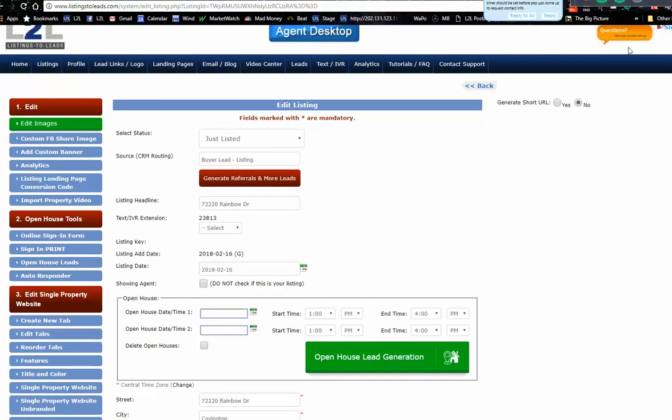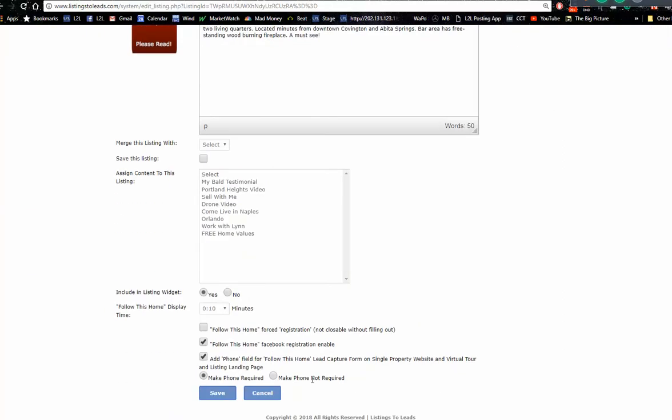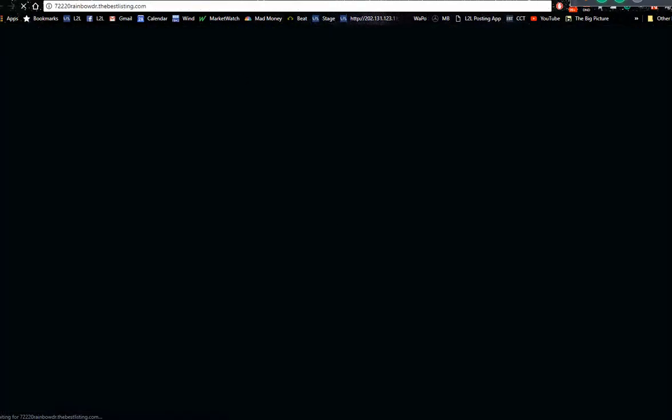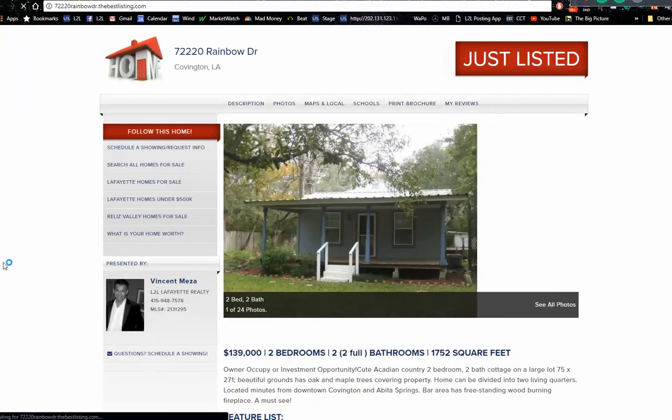Okay, that's a good question too. You can set the timer here. This is saying about 10 seconds, but I think 15 seconds, even 30 seconds. What that means is if you change it to 15 seconds, when I look at this page, I get 15 seconds before the lead capture form pops up. And that gives me a little bit of time, right?